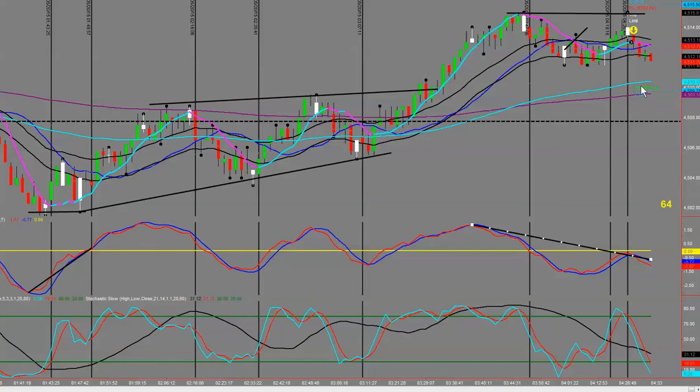So if I come down and bounce around this 89, I will move my target up from 13.6 up to around the 10 or 11, just because quite often we get these bounces around the 89, and particularly we've got a convergence here of the 89 and the 200. So I'll just put it on hold, and we'll just wait for some more action.